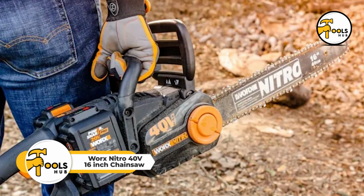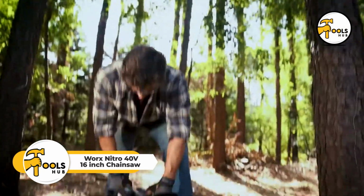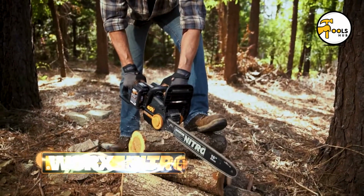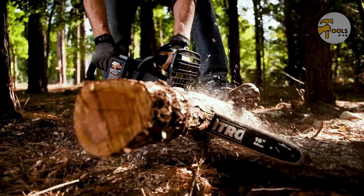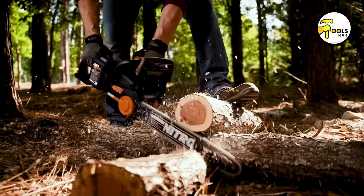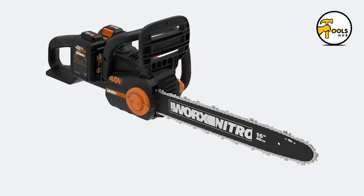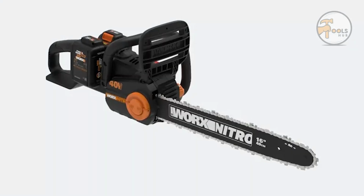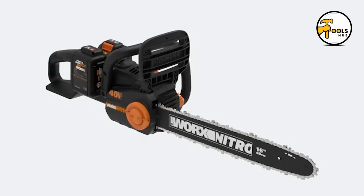Finally, let's round things out with the Worx Nitro 16-inch chainsaw, a cordless option that's all about power and convenience for homeowners and DIYers. The WG385 model sports a high-speed brushless motor that runs 50% longer, is 25% more powerful, and lasts 10% longer than brushed motors, making it a reliable choice for yard work.